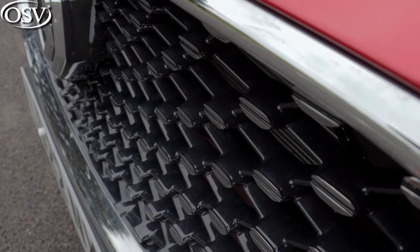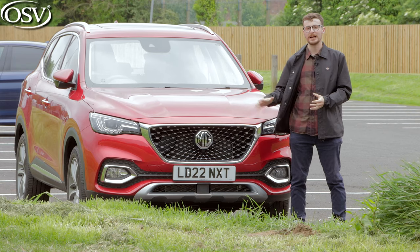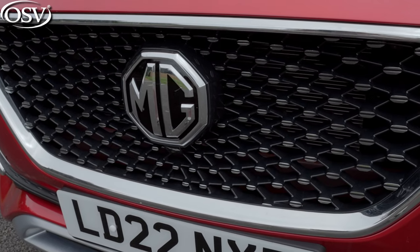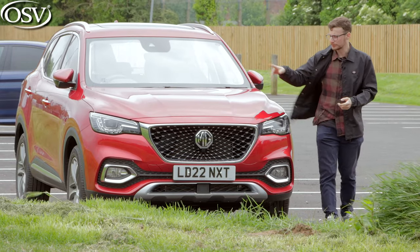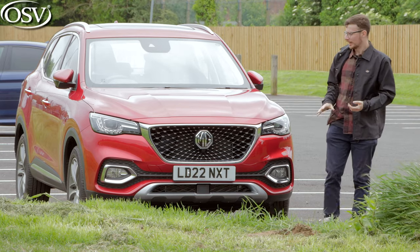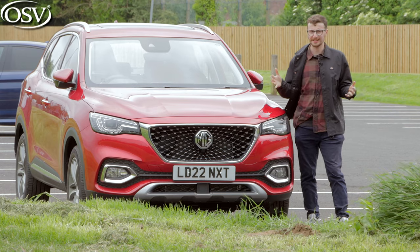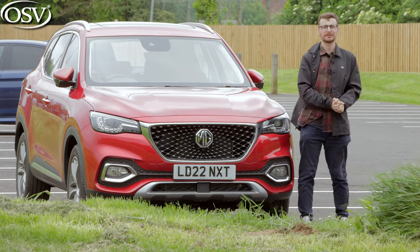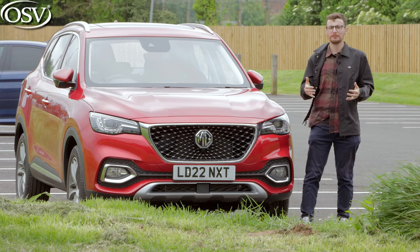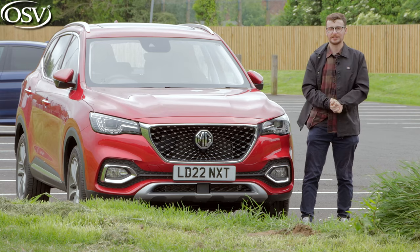I like the field grille, as MG calls it, with the octagonal MG badge displayed prominently in the center. I enjoy the bold creases on the bonnet and the chrome strips wrapped around the grille and the daytime running lights. But apart from that, the overall look is a bit boring, especially when compared to the Peugeot 5008 and the Kia Sportage, which boast much bolder and more distinctive exterior designs.